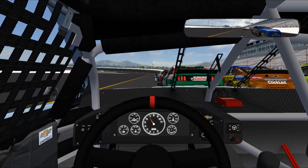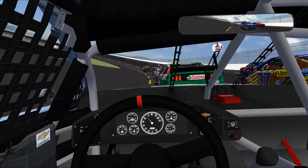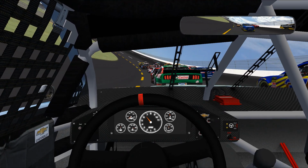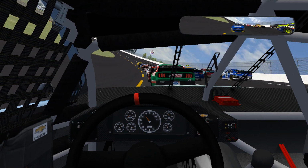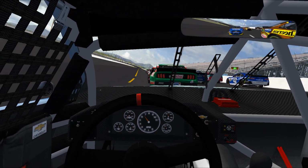We're on the bottom 3 wide. We see Ryan Newman in front of us in the 6. Thinking about you, Ryan, get well soon. And going 3 wide under the 37 here as well. Brandon shooting up the middle. You can see him sparking there up the middle.